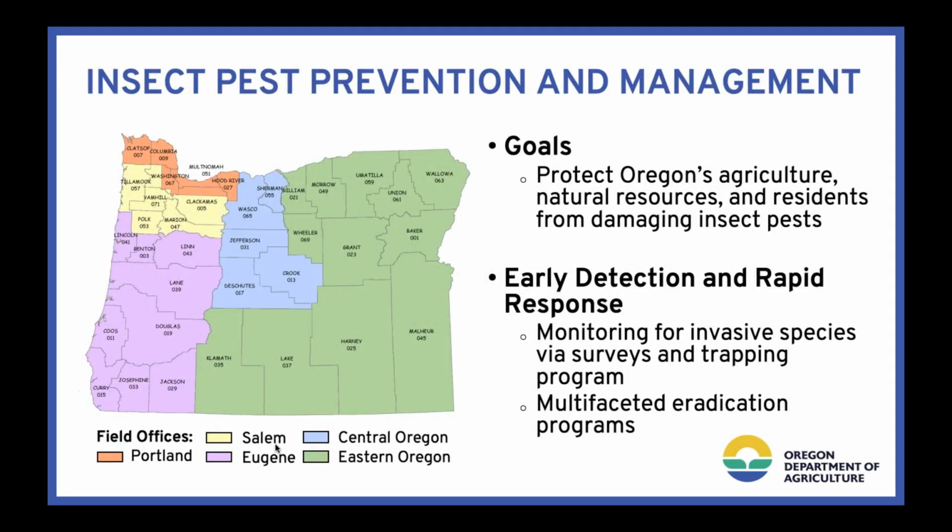So insect pest prevention and management, the goals of our program is to protect Oregon's agriculture, natural resources, and residents from damaging insect pests. And we do this through a number of ways, mainly through early detection and rapid response. This is where we're monitoring for invasive species via our surveys and many different trapping programs throughout the state. So we're trapping for many different pests here in Oregon, and if we do find something, we often then have to do eradication activities to hopefully eradicate that pest before it spreads throughout the state.